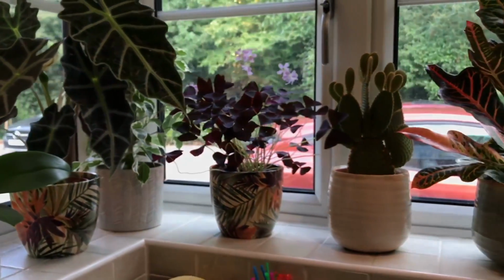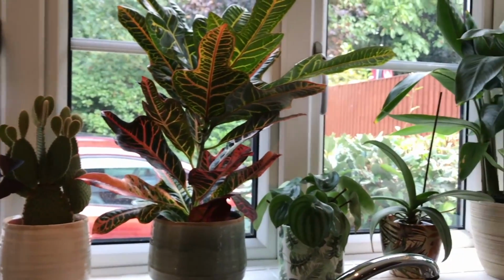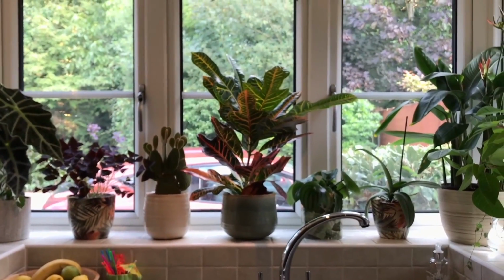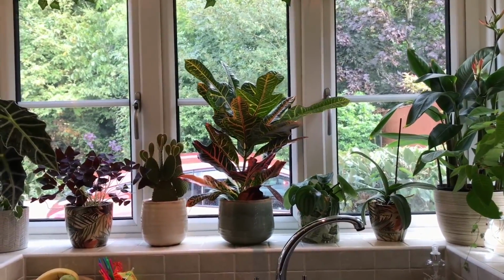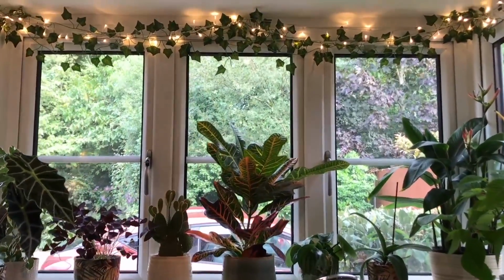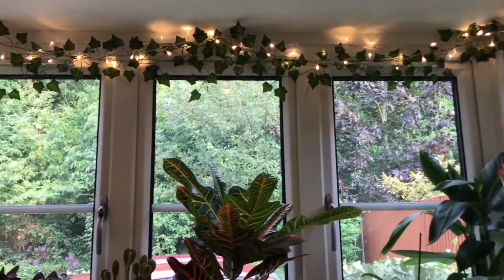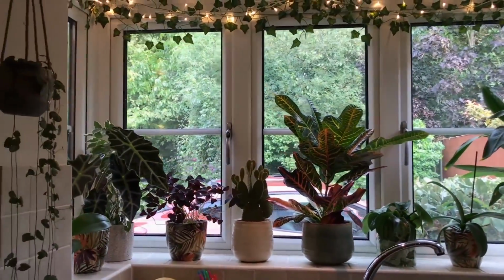And that's about it for my kitchen. Again, sorry about the lighting, it is a bit dark in here. Zoom out. That's better. It's artificial ivy that I have up there at the moment, but I do plan on replacing it with something trailing. I'm not sure what yet though.